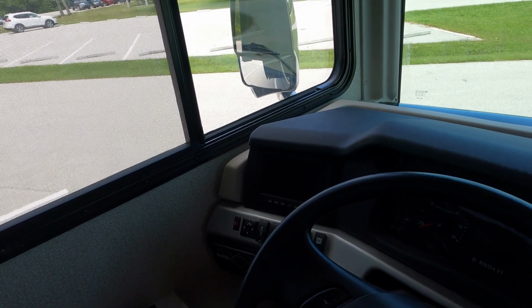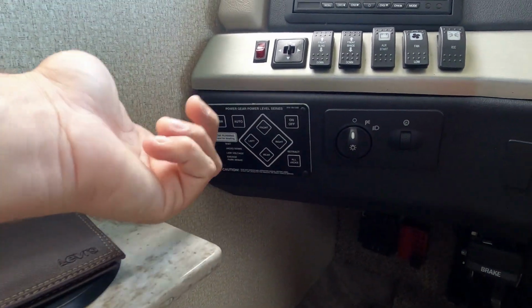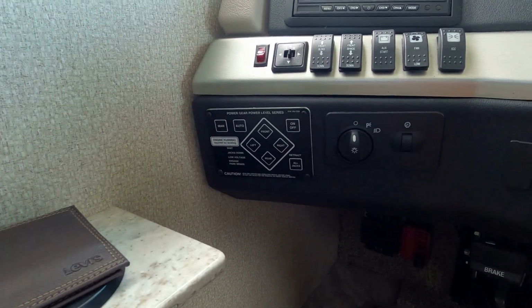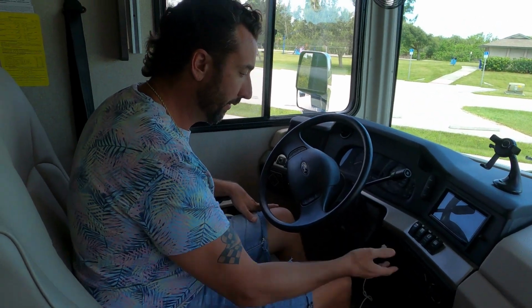This is your screen for your backups and your right and left side. Pretty legit. We've never had to level because we have an automatic leveler. I know we're spoiled. Cockpit's pretty basic. You're staring at a Ford logo. AC, basics.